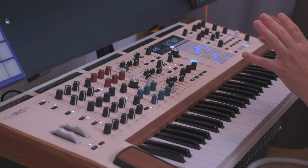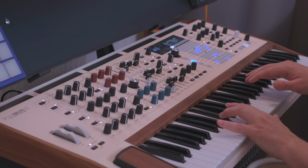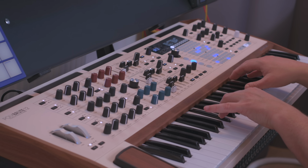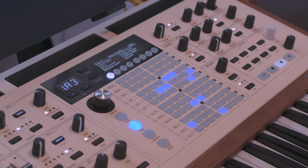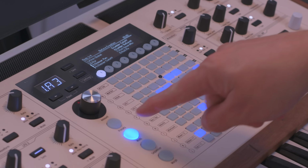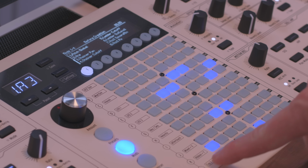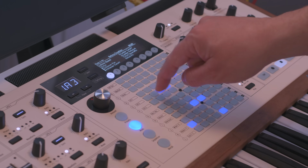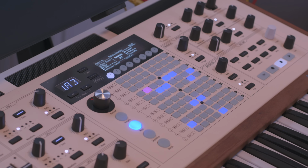What I really like about the Polybrute is how expressive it can get. So with this sound here, the more you press down the key, the more intense it kind of gets. And if we take a quick glance here at the mod matrix, when you go here from presets to mod, we can see at a glance what's going on, what is routed where. And yeah, it's just easy to understand and easy to set up. If I want to route something, I just press the button here, turn the knob, and yeah, it's very quick.